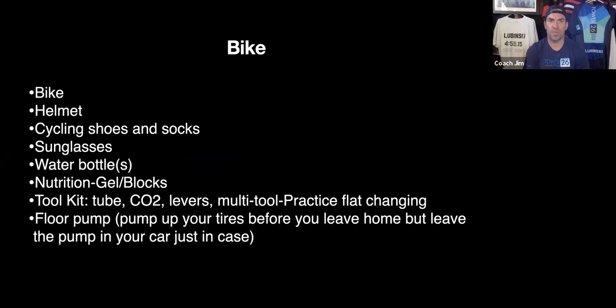Some reminders for the bike. You want your helmet, cycling shoes, and socks. If you wear them in training, let's wear them in racing. Sunglasses, water bottles. You need all your nutrition, guys. When you're upping the effort, no matter if you're doing the sprint or the Olympic distance triathlon, which are both happening on Sunday, you need to stay on top of that nutrition throughout in order to keep that effort up.